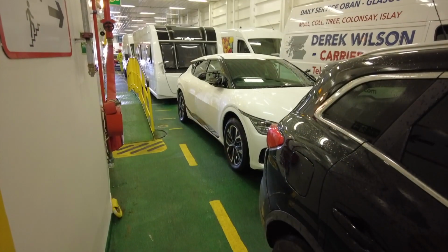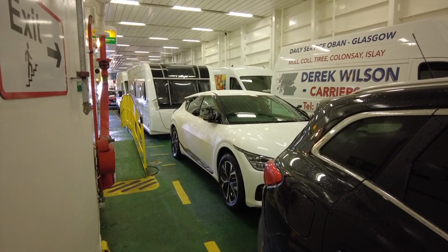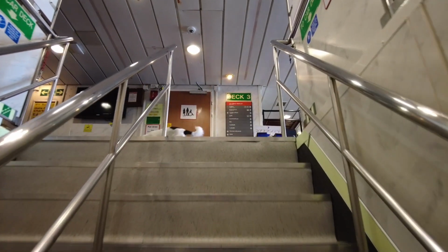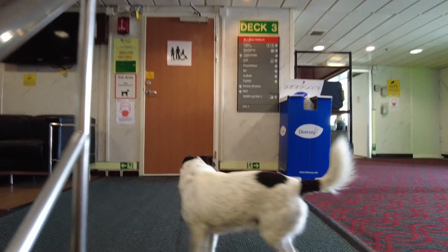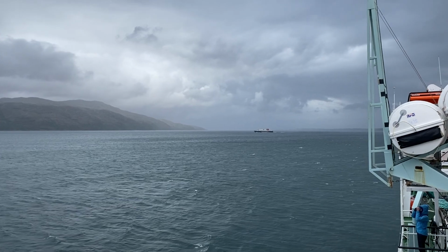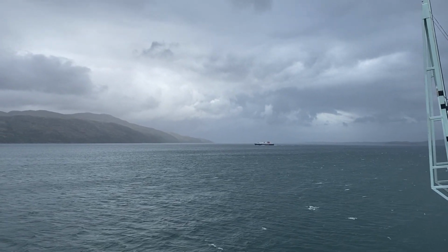Built in Glasgow in 1988, the Isle of Mull was cut in two and lengthened by 5 metres in her first year of service. This gives the vessel a gross tonnage of 4,719 tonnes, and she can carry 951 passengers and 70 cars.